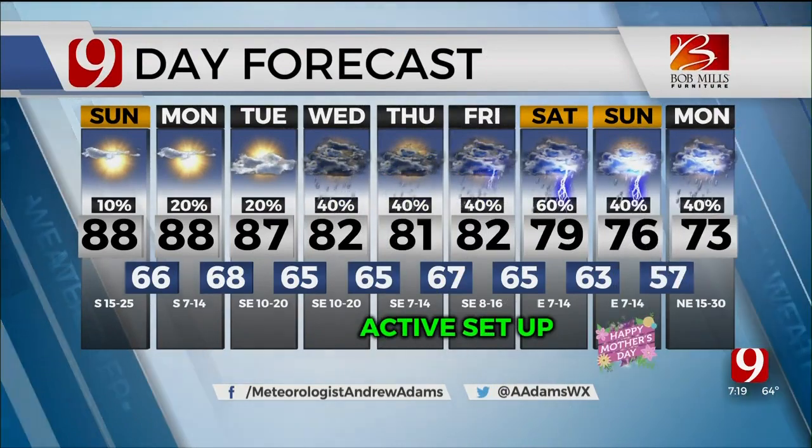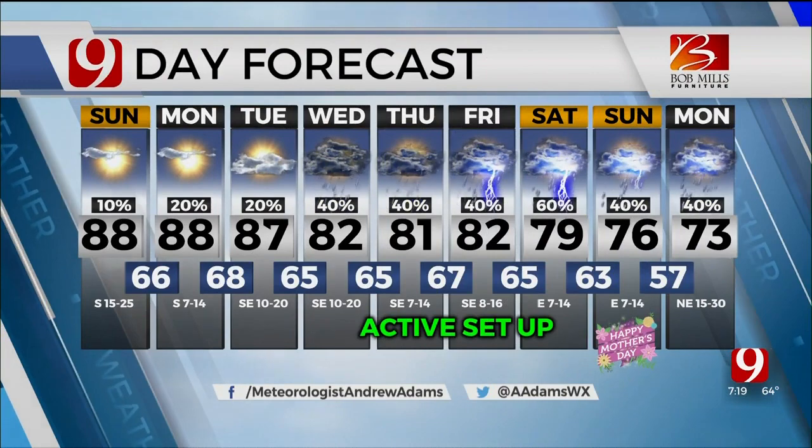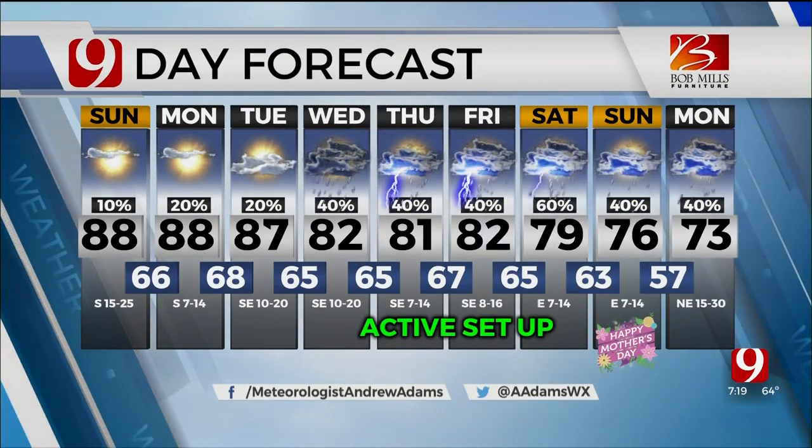And that's going to be every afternoon. You see all of the rain chances that are on the 9-day. It's an active setup, and hopefully when all is said and done, when we get past these 9 days, this could really be some more meaningful rainfall.